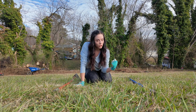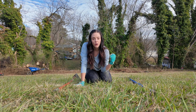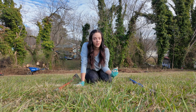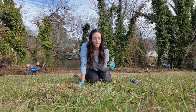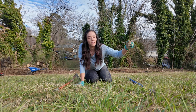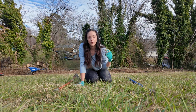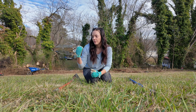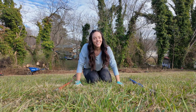We initially had quoted for him to clear this out, so it doesn't really make sense to put the post in back there before the clearing. He got delayed. He should have been here by now, so we're trying to wait on him to come do a little bit more clearing down here. So instead of doing the posts in the back, we are going to do the posts along the other side of the yard. But we need to measure to make sure everything's going to line up properly from that corner post to that corner post. So that's what we're doing.